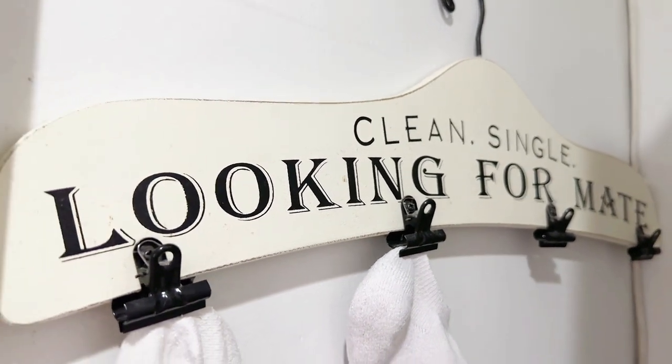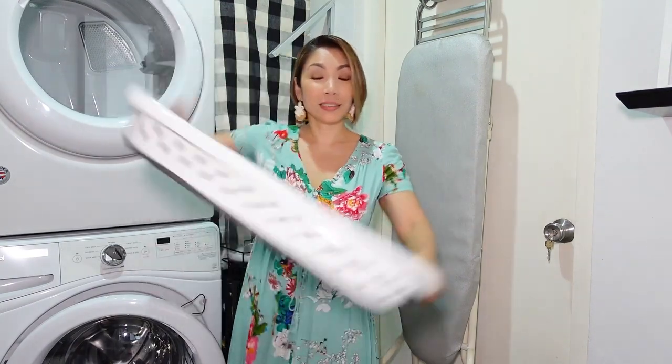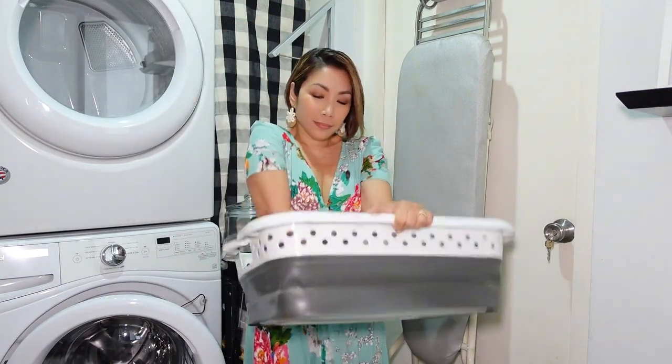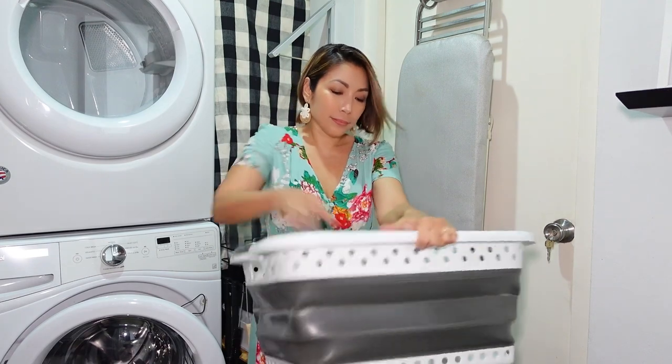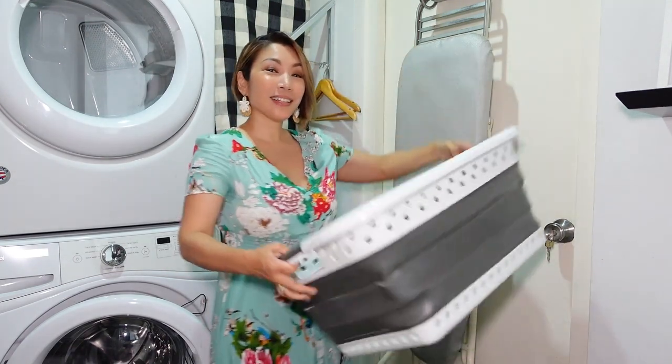Moving along, I have this collapsible laundry basket. I get asked about this a lot on Instagram and TikTok. Love how space-saving it is. When you need it, it expands to accommodate all your laundry, and when you're done, simply collapse it for easy storage.